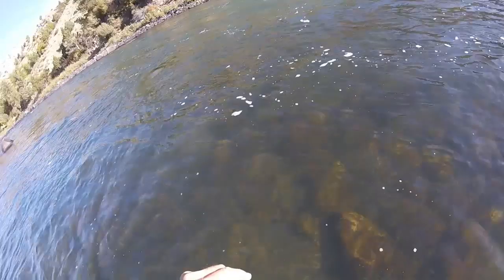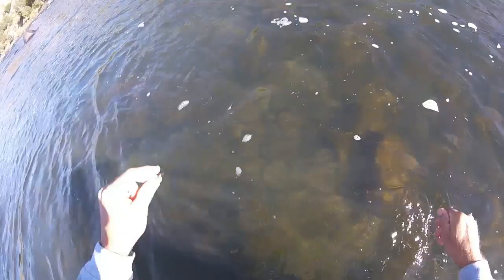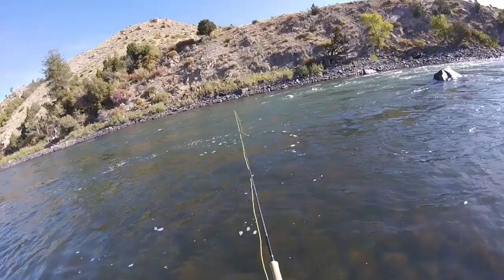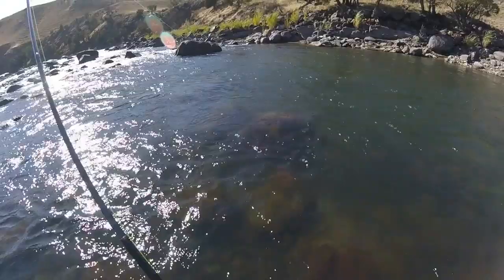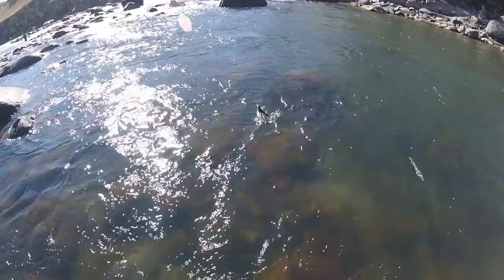I just don't give up. Let's see. Come on, trout. I don't know if the trout are deeper or what though. Okay guys, I think I got a whitefish here. It's on the golden stone. Yeah, little whitefish again. Boy, they're all about the same, man. 11, 12 inches, skinny.